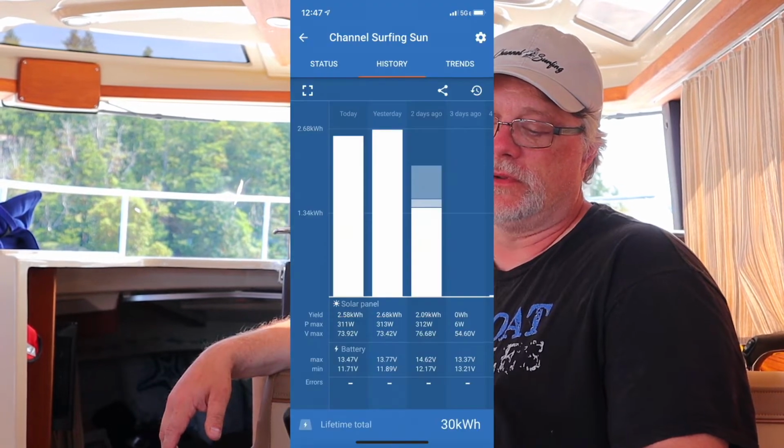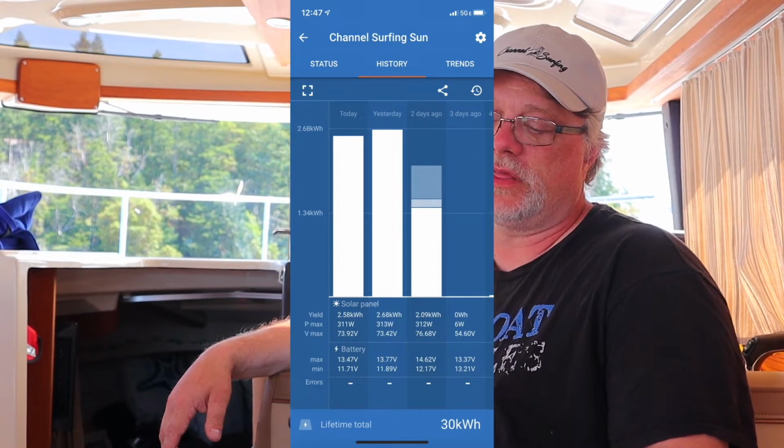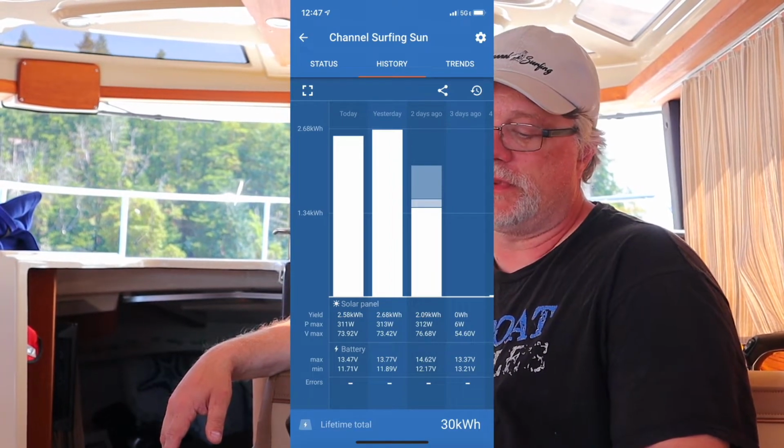At peak, generally you don't see the 400 watts at peak. We rarely will see 400 total. For example, 348 was our peak today so far, 311 yesterday, 313 the day before, 312 the day before that.